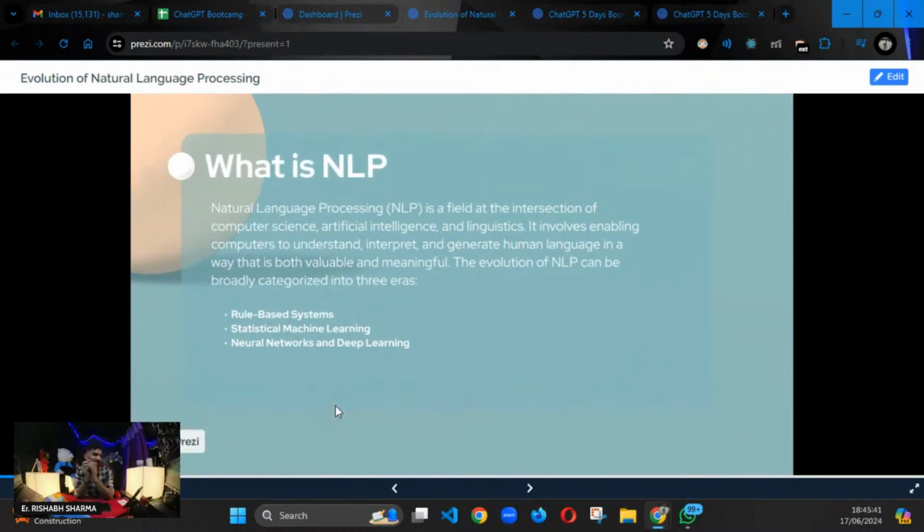What is NLP? NLP stands for natural language processing. In simple terms, NLP is the intersection of computer science, artificial intelligence, and linguistics, the language that we speak. NLP is just the combination of computer science, artificial intelligence, and the language that we speak. That is what NLP is.